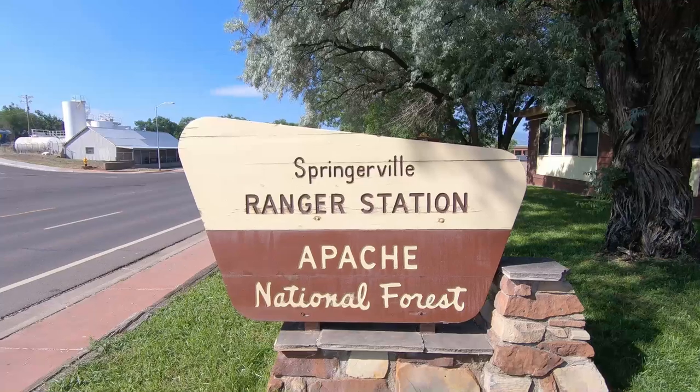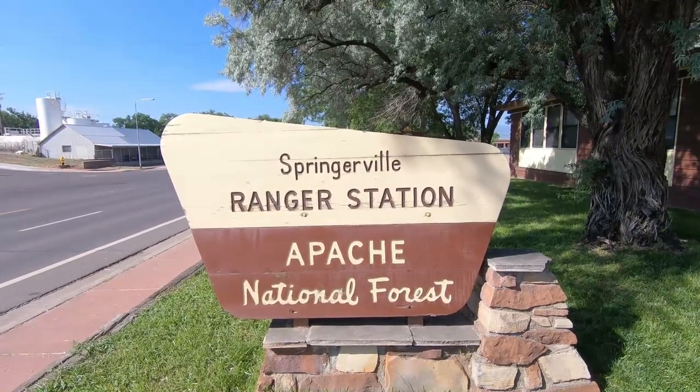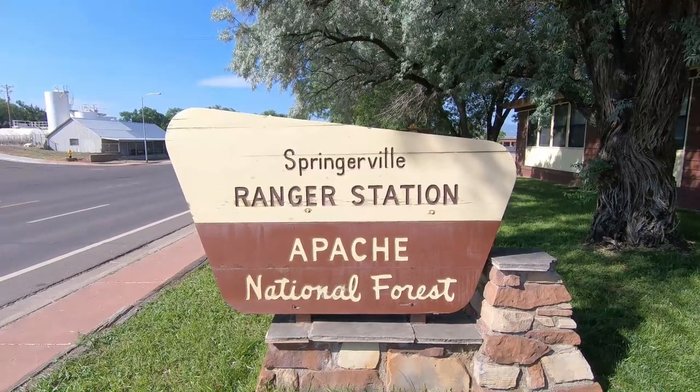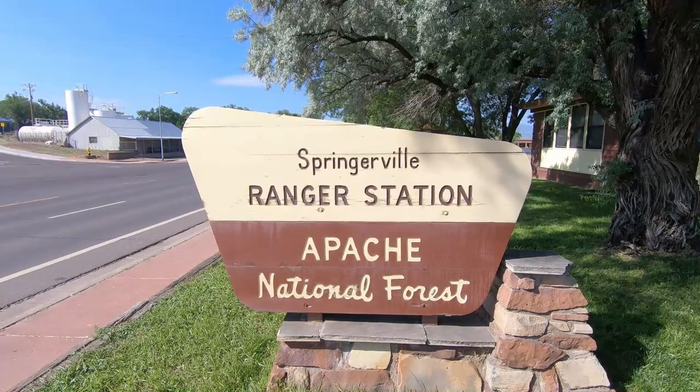So I'm going to go up and check the smoke out. I don't want to be going in thick smoke. We'll see what the winds are like. If they're coming in from the south, then I can kind of move into the southwest and see how it goes.